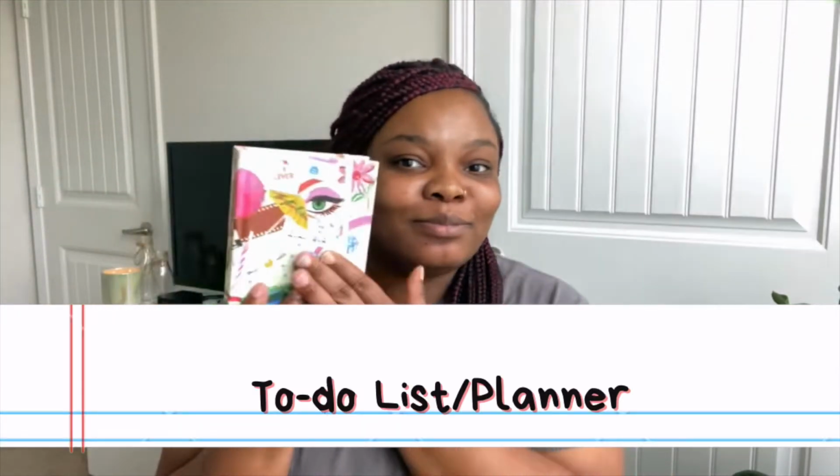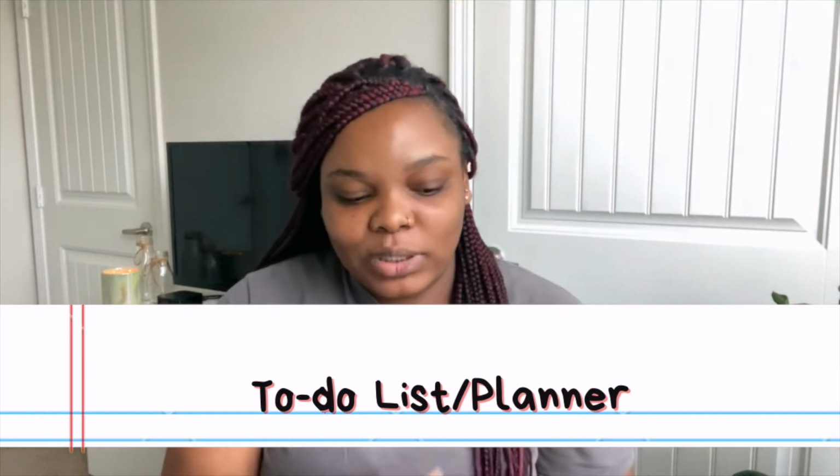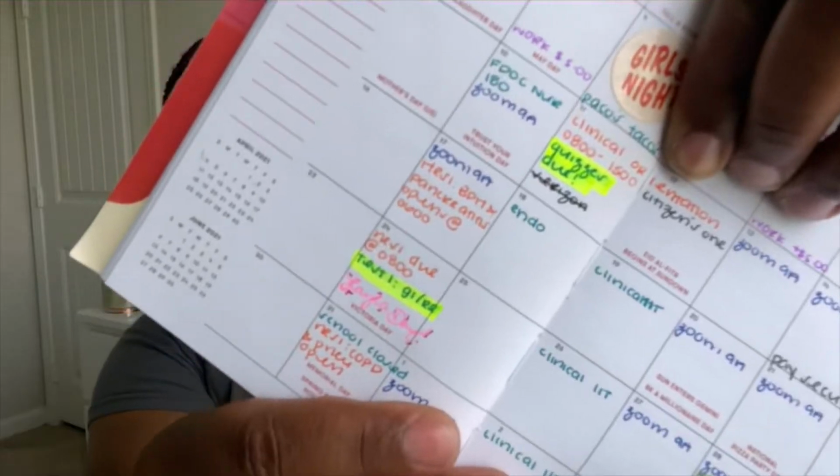We have Zoom and everything else too, but I don't write that on my to-do list because y'all know how I feel about planners. Got my new planner for 2021, and I have been writing everything down in my planner. So before class starts, let me see if I can make it where you guys can see it better. Okay, so before classes start, we get our course calendar, our clinical schedule, and our syllabus and test outline like 3-4 days before classes start.